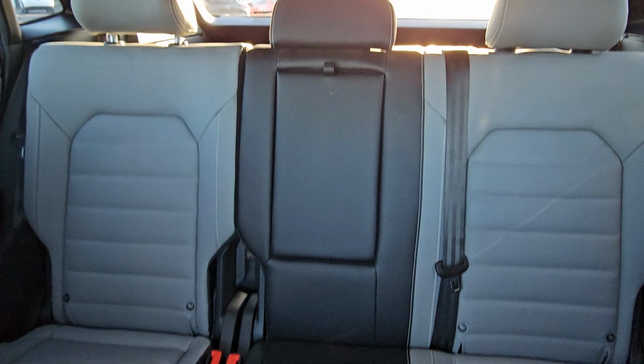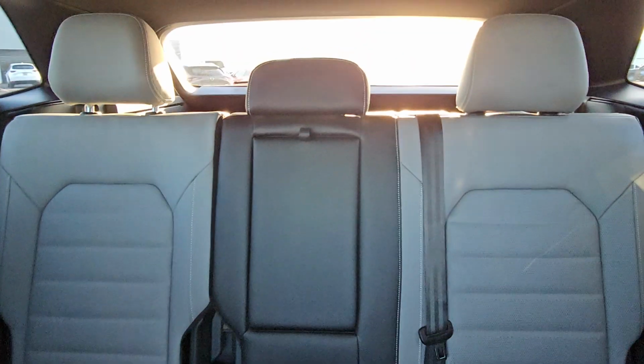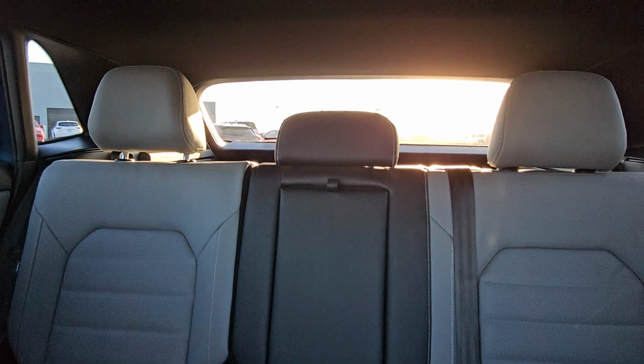There's a look at your seats in the back. The 2 outboard seats are leather. The middle seat is leatherette. Adjustable headrest for all 3 seats.